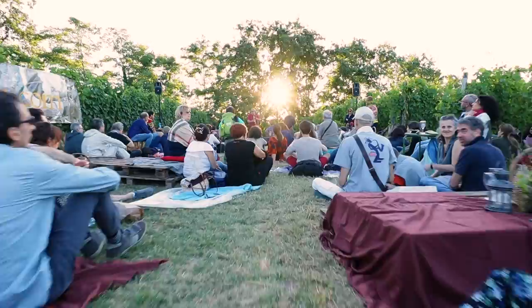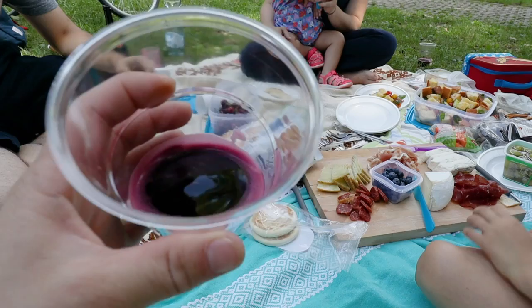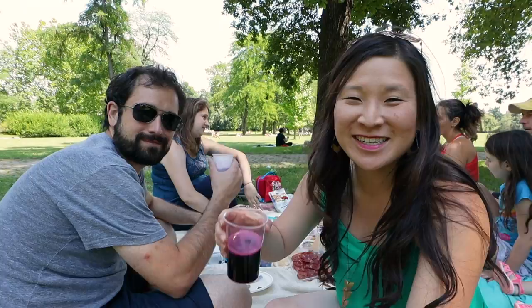I also recommend a picnic in the park. It is here where I begin my obsession with the sparkling red wine, Lambrusco. Salute. For some reason, everything just tastes better in Italy. Well, cheers. Cheers. Thanks for coming.